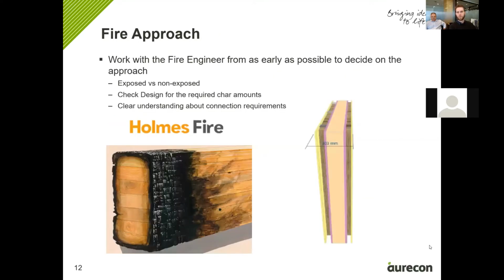Fire approach, I'm not going to spend too much time on that. We all know about char of fire. What I am going to say is a big shout out to James O'Neill at Holmes Fire, who's been involved since the start of this job. It's really important that we work together with the fire engineer. We had a really good collaboration where he would do all his fire modelling, come up with the ideas, and then let us know how to proceed, and we worked together to come up with solutions. Because it's an apartment, a lot of the walls are going to be covered up anyway, so he can utilise that for his fire protection, and that's generally what we've done, other than a few elements which are exposed for aesthetic reasons that we've designed for the char.